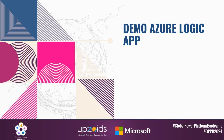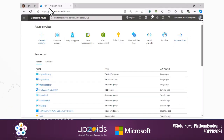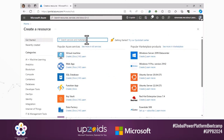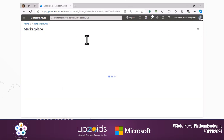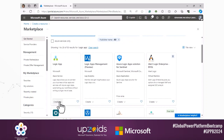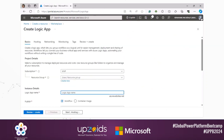Let's take a look at a demo of Azure Logic Apps. We open portal.azure.com. You need to be identified before reaching this interface. Next, let's select Create a resource to be able to add a new service, which we call a resource in Azure. So I made a search for Logic App, and let's take a look here. It's Microsoft Logic App, a product of Microsoft, a service related to Microsoft.